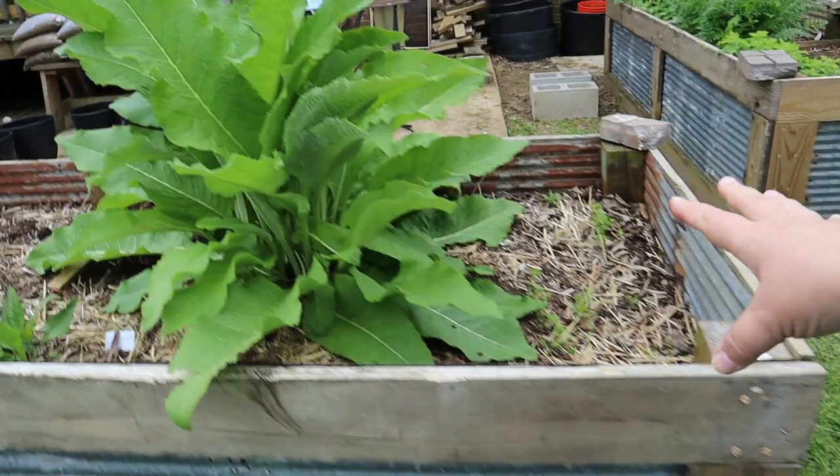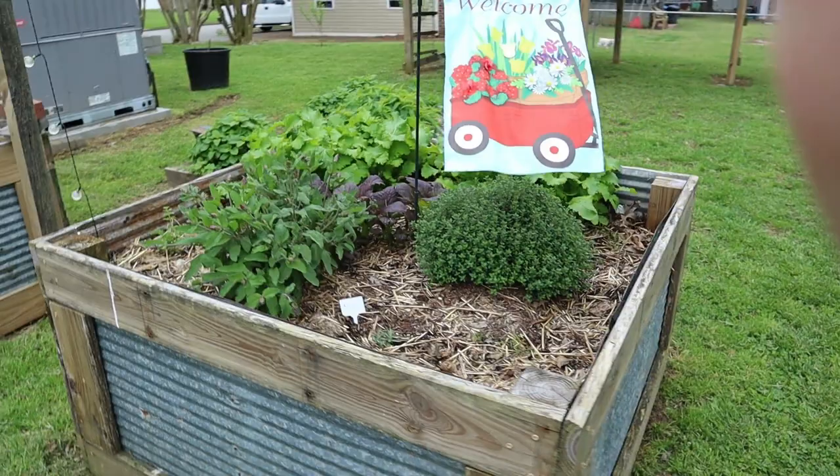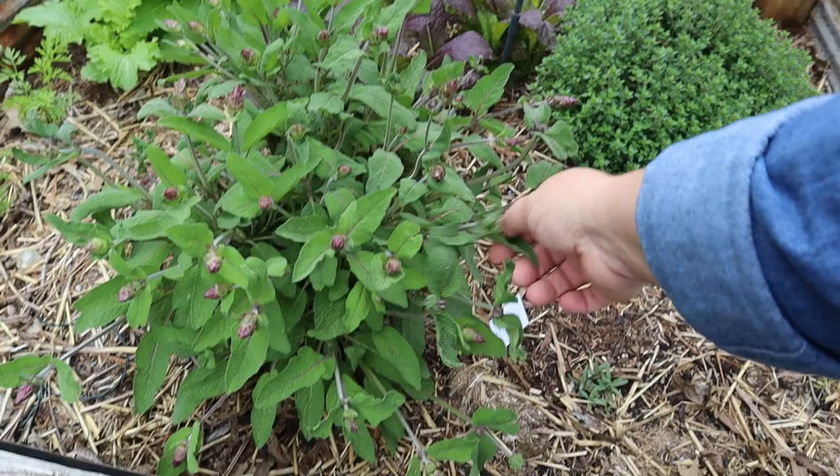Right here at the end, I have some spring carrots that are coming up. So those are looking really good. Right here beside it is my kitchen herbal bed. And we have sage here, and the sage is actually blooming. I'm not sure if that's a good thing or a bad thing, but I know that sage does bloom. I just don't know what it does to the leaves because I did not have it bloom last year.